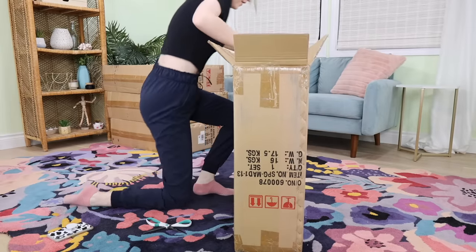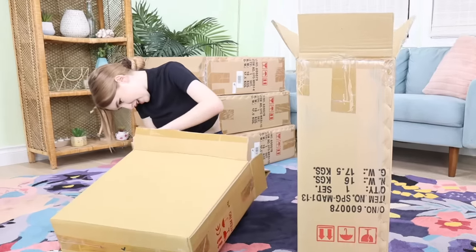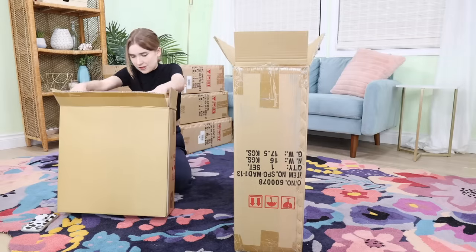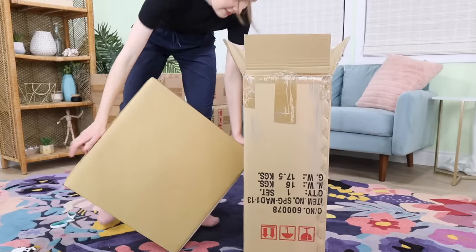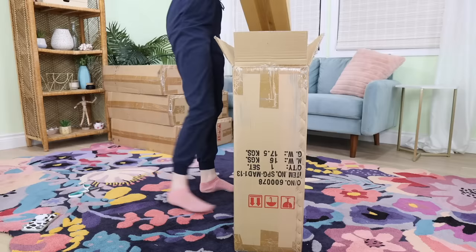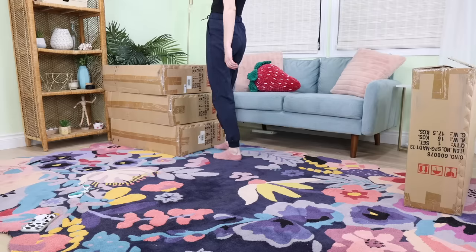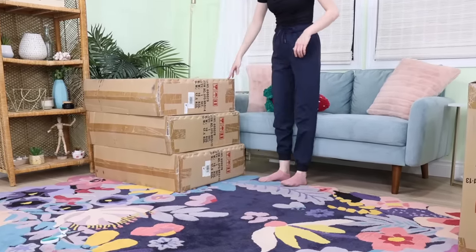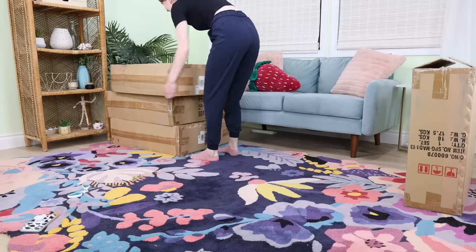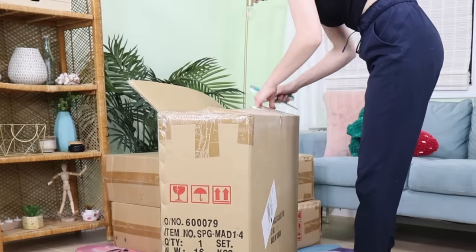Okay. I'll open this part. If this is gold, it's the same. It is gold. I can't get it out for some reason, but it's gold. This one's the same. I'm putting it back. I'm not unboxing all of this because I think it'll serve better being donated like this. They're all the same. Okay, I'll do one more. Looking the same.